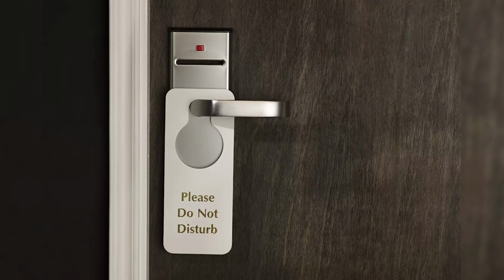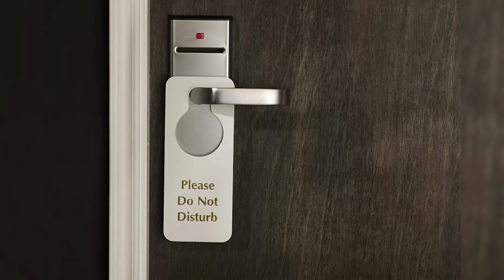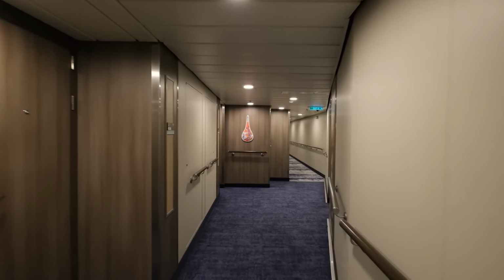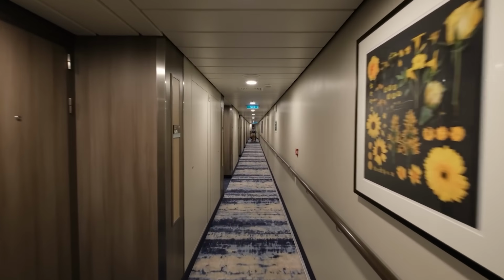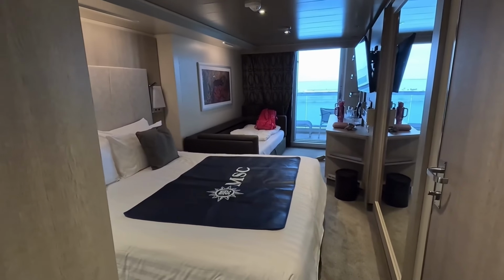And here's a small but underrated trick. Flip that Do Not Disturb magnet or tag as soon as you settle in. On embarkation day, crew members move in and out of rooms non-stop. Marking your door saves you from an awkward surprise walk-in. You've just claimed your territory. It's private now, exactly how it should be.